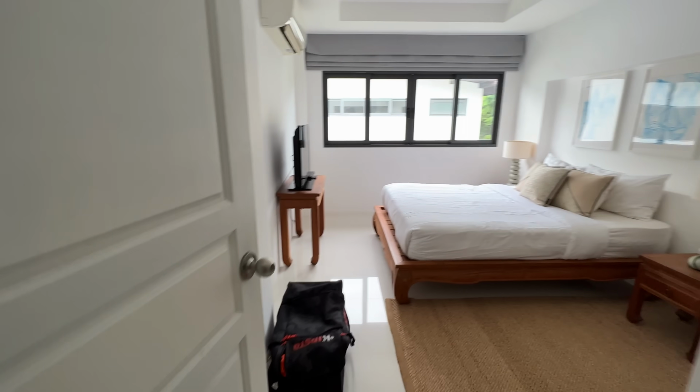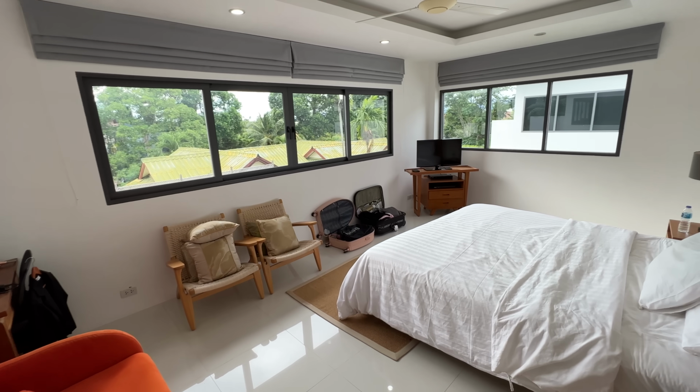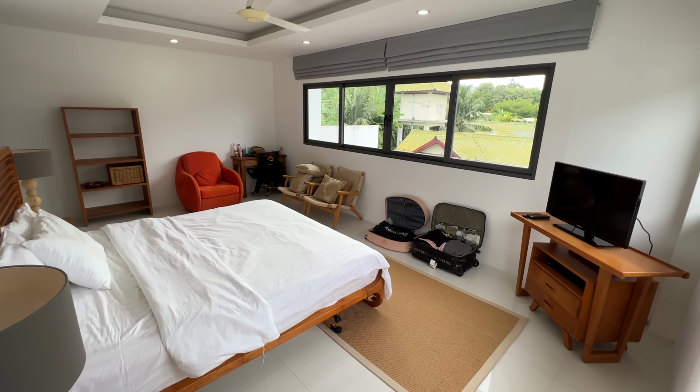Upstairs, it's got 2 more bedrooms. Each of them has its own ensuite bathroom, and the master bedroom is quite big and has a lot of natural light. This place actually felt really homey to Haley and I.